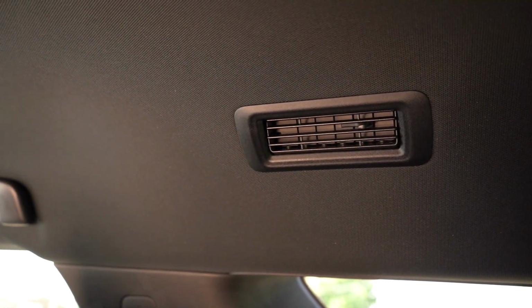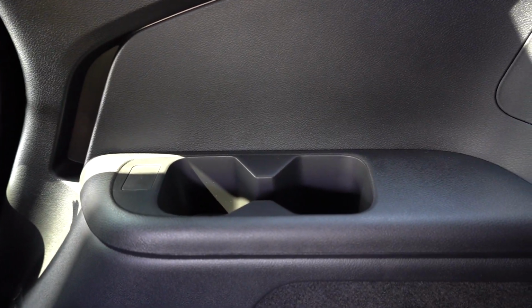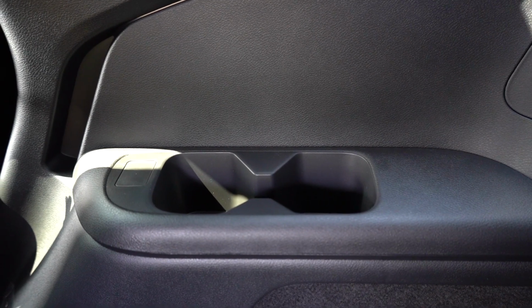There is rear ventilation for all three rows as well. It's found on the ceiling of the Pathfinder. You got some cup holders back there as well, and USB charging ports is going to be available dependent upon the trim level that you go with.